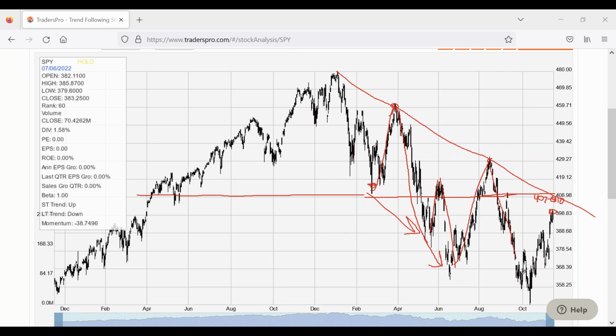Now when did it go to a lower low again? It went to a lower low down here. And so it didn't get all the way up there in this case. Could it be here? It doesn't necessarily have to get all the way up there in this case. We'll see. Okay. That's something to pay attention to and keep an eye on.